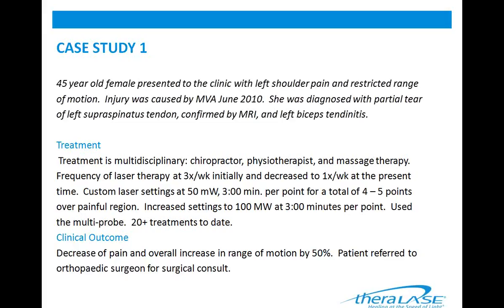We set her up on a custom program where we started her off at 50 milliwatts for 3 minutes per point, for a total of 4 to 5 points over the painful shoulder region. As she was responding better to treatment, we increased the intensity to 100 milliwatts at 3 minutes per point. We used the multi-probe because it was able to cover a larger injury area as opposed to the single probe. She's so far had about 20 plus treatments to date. She's got a comprehensive rehab program, and I also provided her with chiropractic treatment, taped her shoulder for stability, and she's received some massage therapy along the way.